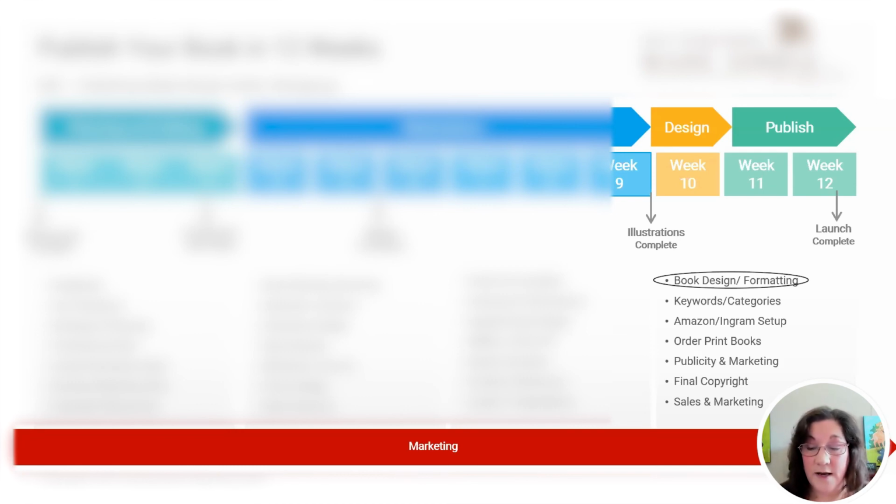Now, during the final push, as you're working with design and publishing of the book, there's going to be the book design and formatting, as I just mentioned. Then when you're loading things up to Amazon or sending things out, you're going to want to make sure you have good keywords and categories selected. And there's a process of setting up your Ingram Spark and Amazon accounts.